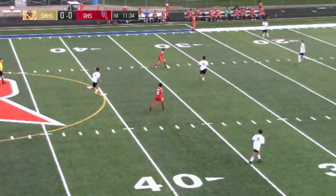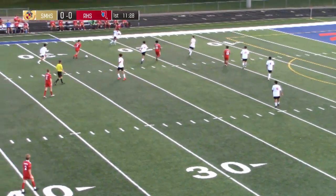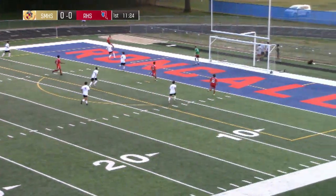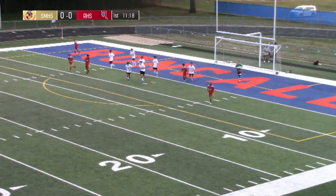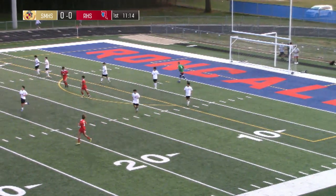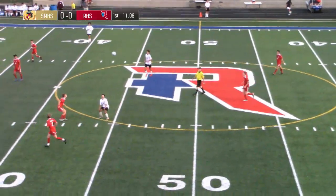Quick kick taken by Roncalli. There's Sanchez, number 21 on your screen. Mahoney, nice ball through to Brady Newitt. Ramirez calling for it out front. Instead, he drops it back to Sanchez, and he puts it right on frame, but right into the chest of Nolan, who was waiting. Yep. Second shot on goal for Roncalli.